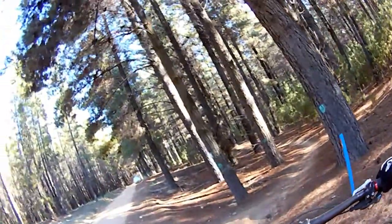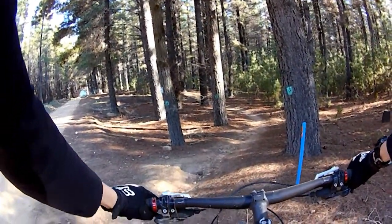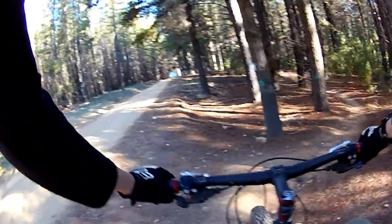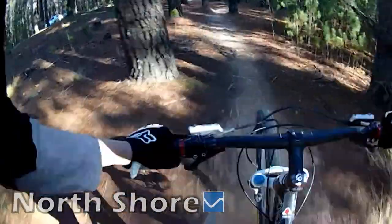Alright, now for some descending. Down a nice fun trail, North Shore. And I don't want to have these people down here. The following jump is eroded away, but can be cleared with a small bunny hop. But I'd hit this one to the left.